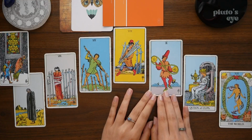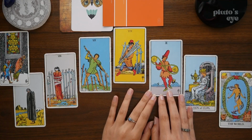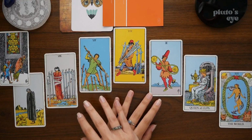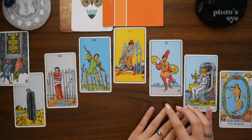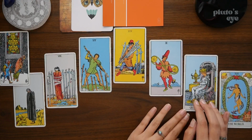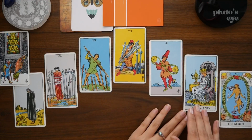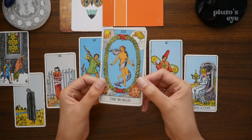see both sides and wanting to understand, like not being able to stand on stable ground and really wanting to, though, like wanting to understand how can you make sense of these energies. And then we have the Queen of Cups, again, wanting to understand your emotional state, but it is also still holding on to feelings of the past. At the end of this cycle, we have the World, and it feels like literally the end of a cycle.